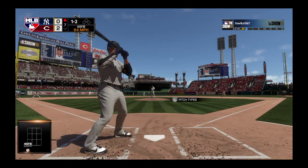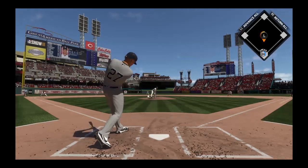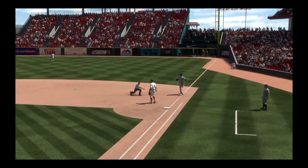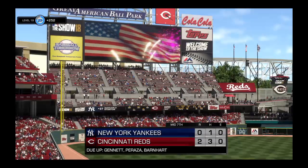And smart to lay off there as the fastball misses. It's 1-2 now. This offense is going to have to find a way to get going. It's happened in the past. Every team goes through it where everyone seems to fall. And the throw to first is there. The inning is over. It's time for the traditional 7th inning stretch.